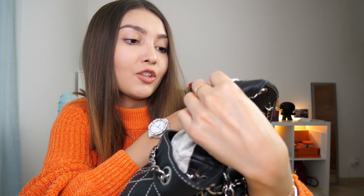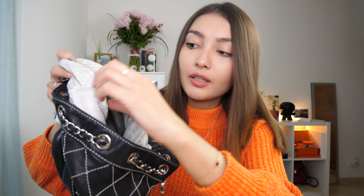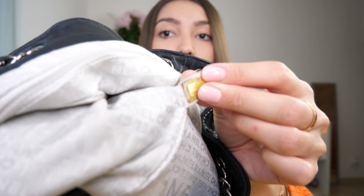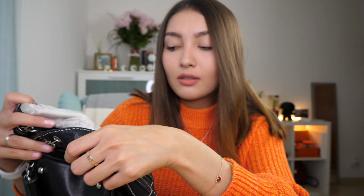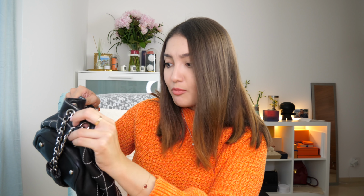This is the Chanel Made in Italy stamp, and also I've got the authenticity code right in here. So as you can see, it is a 10th series. It looks pretty bad inside, but I mean the sticker, but otherwise it is pretty clean. No stains, nothing.